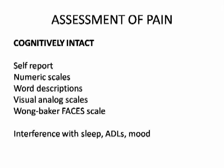Then a physical exam, of course, will help us. Moving their limbs around to see if it's musculoskeletal. Did they fracture something? Do they have something worse going on internally? Do they have peritonitis, for instance? Numeric scales, the traditional 0 to 10. Word descriptions, visual analog scales, the Wong-Baker FACES scale. So not just for pediatric patients, but we can also use that in cognitively intact patients. And then how does it interfere with their sleep, with their activities of daily living, and with their mood?